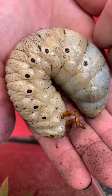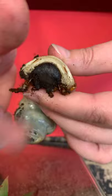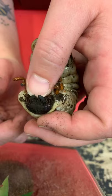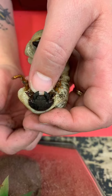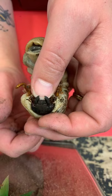Now we can also look at his face. It's kind of dirty. Let's check out that face. Look at that face and look at his mouth. Nope, don't bite me. Let me get my thumb underneath here. Look at that mouth. You see that? So that mouth is very, very strong. That mouth is very strong because what does he use it to eat? He eats dead, rotting wood. So he has to have that strong mouth to dig into that dead, rotting wood.